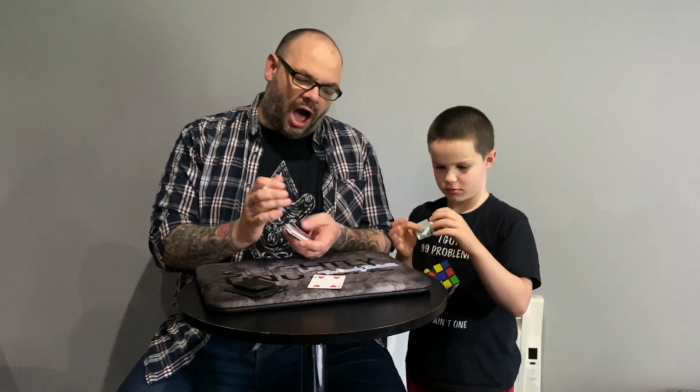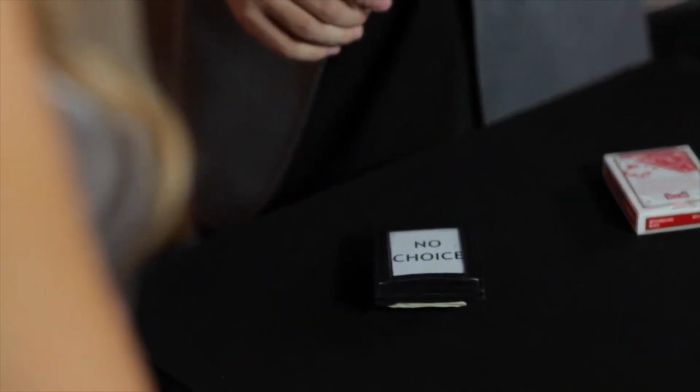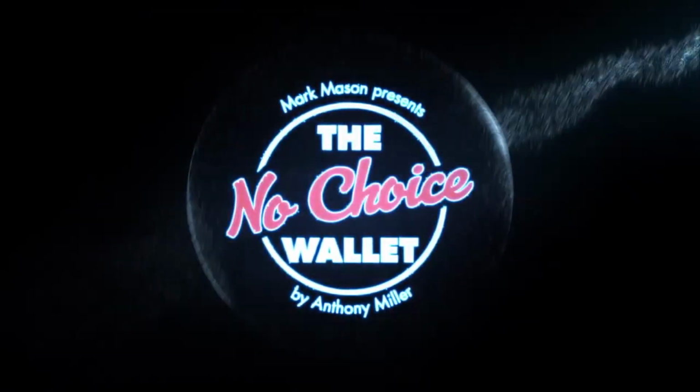Let me tell you what I like about this. There's a few things I like about this. The first thing I like about it is the size of the wallet. It's not a very big wallet to carry around with you. The problem with the big chunky wallets, it takes a whole pocket up. You can put this in a pocket with a deck of cards. It doesn't take up much space at all.